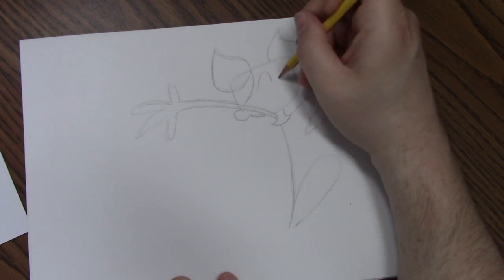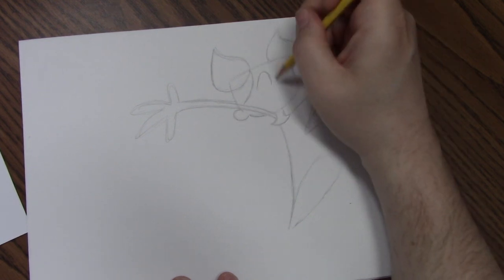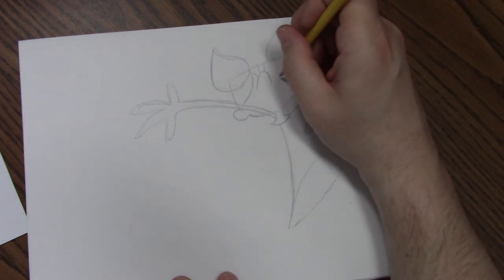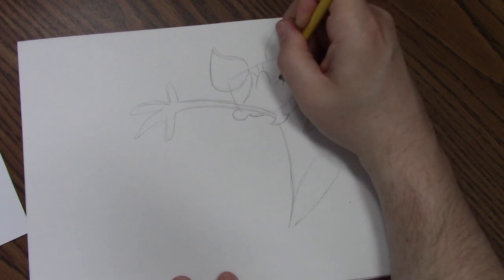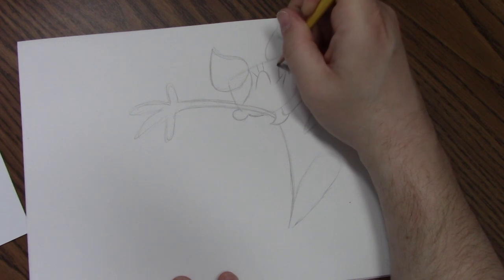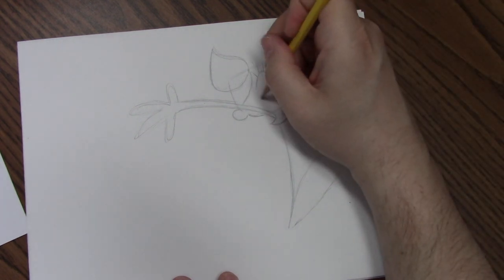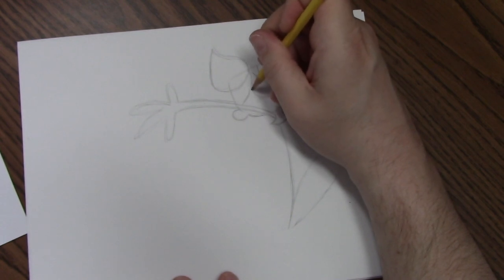And she's got her eyes closed. So it's almost like a frown line, but then we're just going to add some eyelashes to it. A pointy nose with another frowny line with eyelashes. And she's got a giant toothy grin. So it goes from one end to the other.